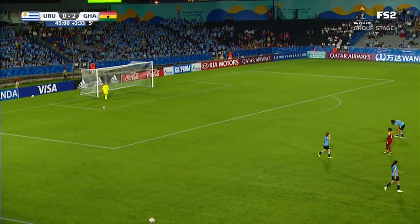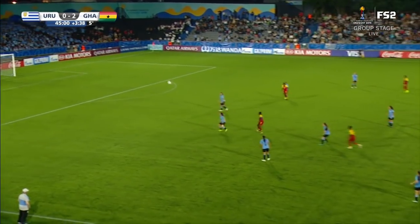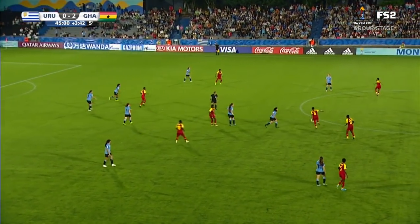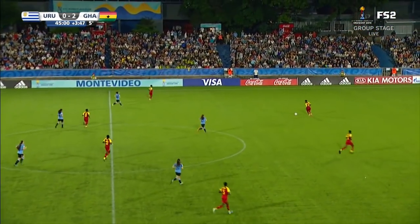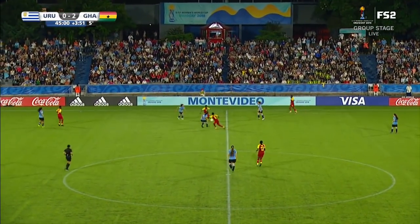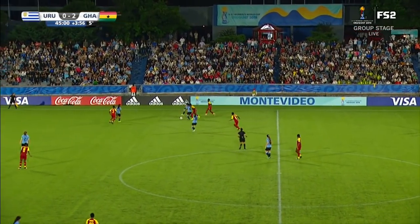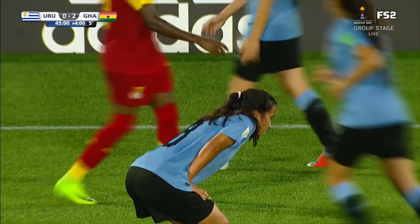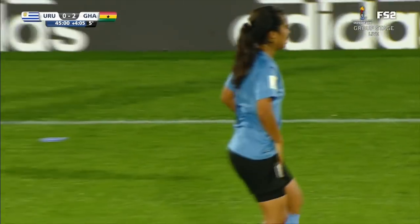Well, Ghana have been at every edition of the FIFA Under-17 Women's World Cup, starting back in 2008 in New Zealand. They've also been at 3 Women's World Cups, but never come out of the group stage. You could see what Owusu was thinking there, didn't quite come off. Mavis Owusu, that is.